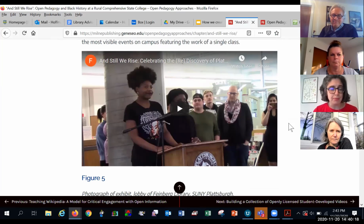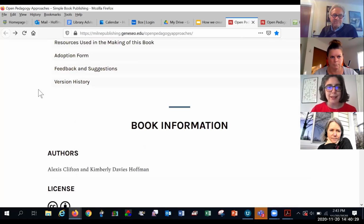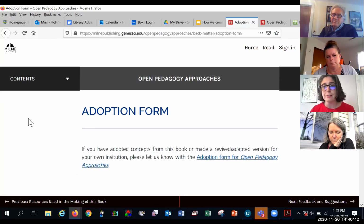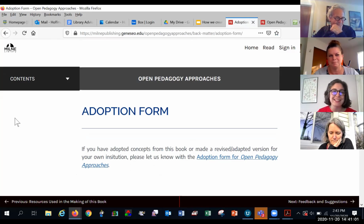And then the other thing that I wanted to point out is the adoption form, which is at the end of the table of contents. And in this case, another interactive element of this book is that after reading some of these chapters and deciding to adopt a certain practice or a certain lesson plan or a type of work that one of the authors or the students did, people can fill out the form and include that, and it can be mentioned as part of the book. So it's still living and it's exciting to have an interactive text like this.